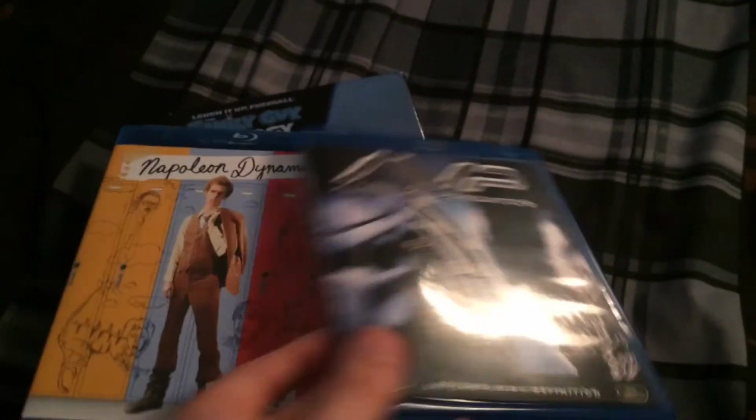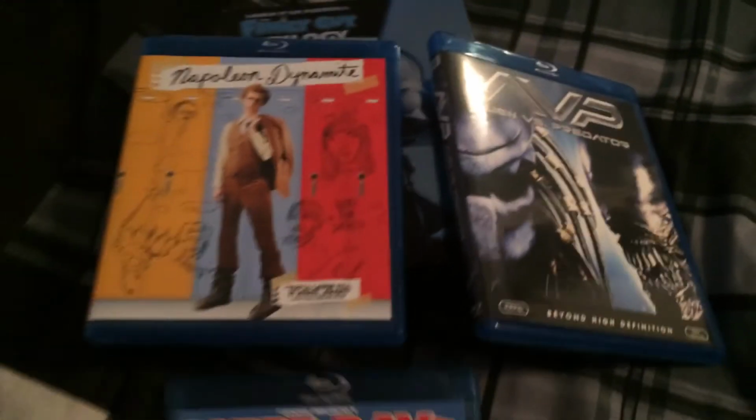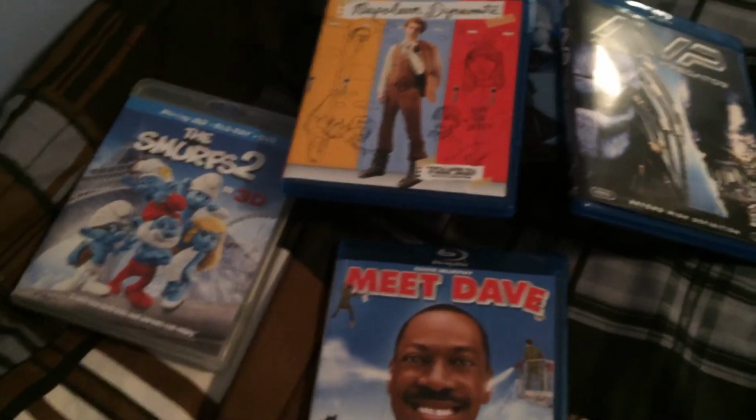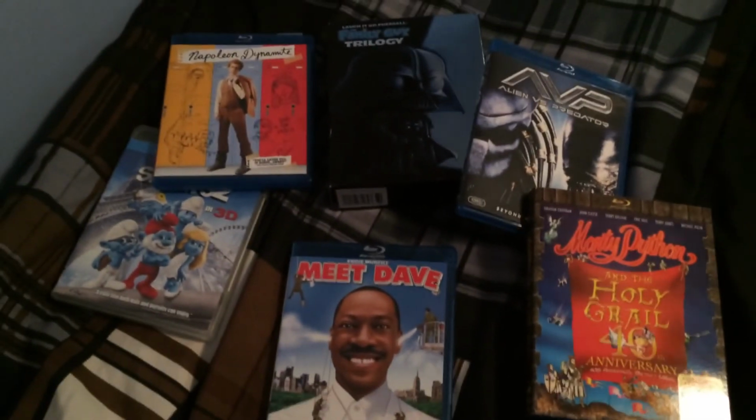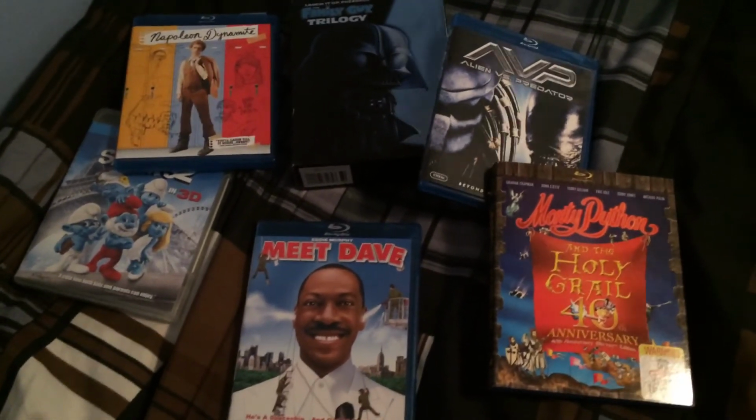Got Napoleon Dynamite, Alien vs. Predator, Meet Dave, Smurfs 2, and Monty Python and the Holy Grail. So those are my pickups for today. I believe it is June 9th.